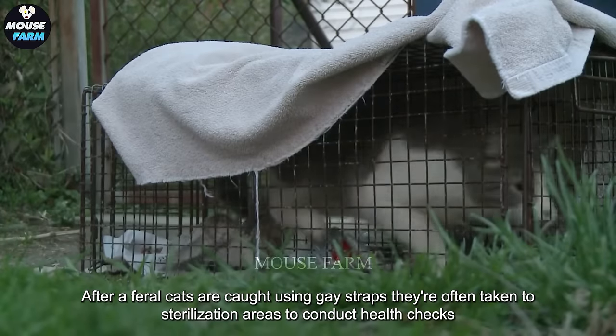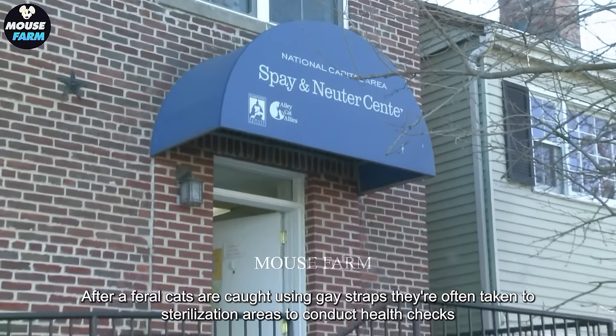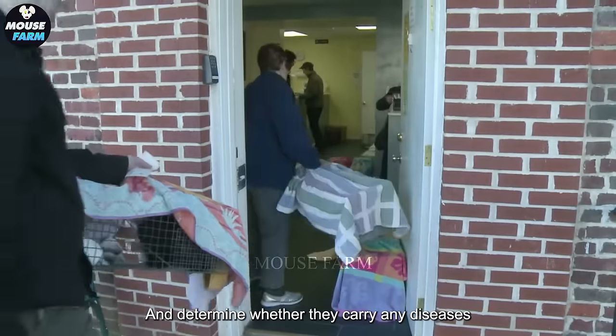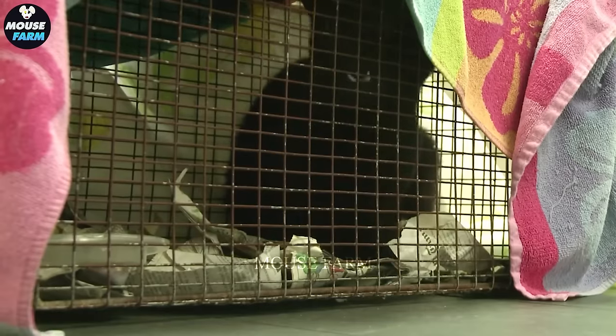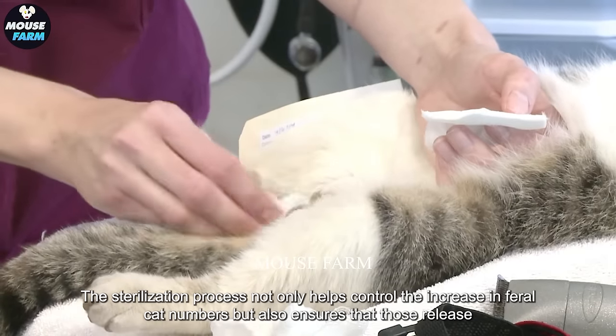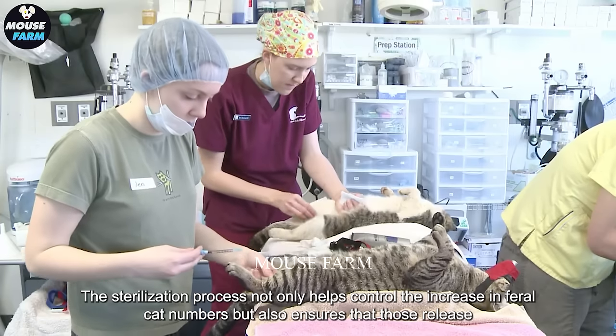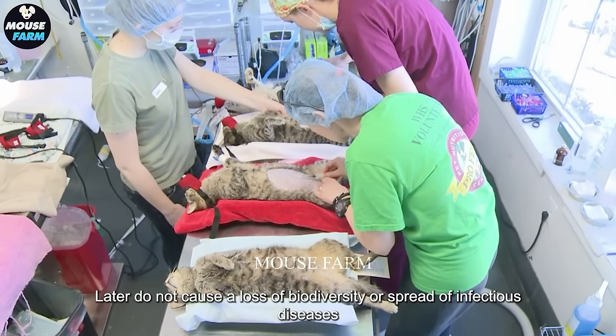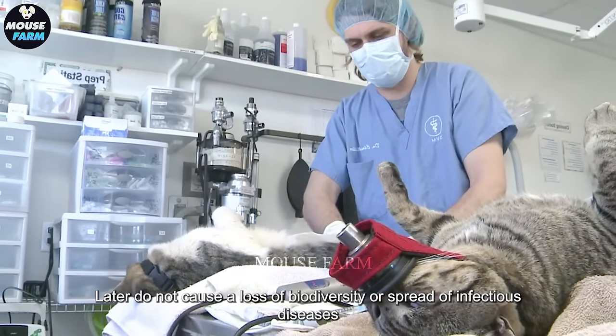After feral cats are caught using cage traps, they're often taken to sterilization areas to conduct health checks and determine whether they carry any diseases. The sterilization process not only helps control the increase in feral cat numbers, but also ensures that those released later do not cause a loss of biodiversity or spread of infectious diseases.